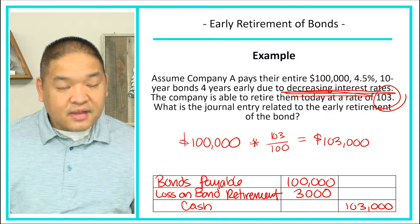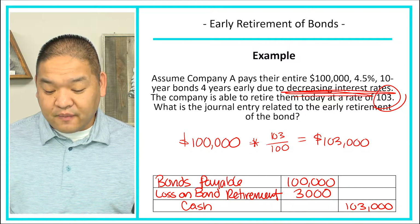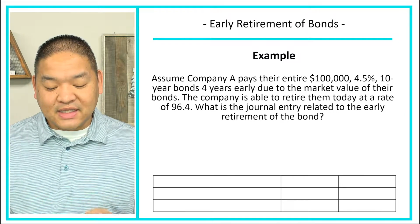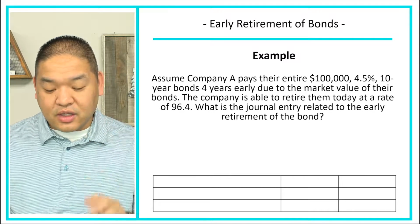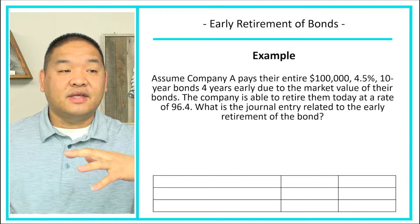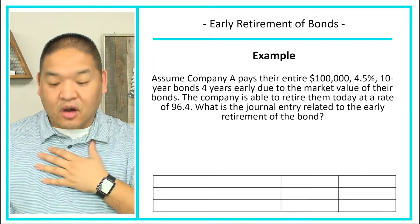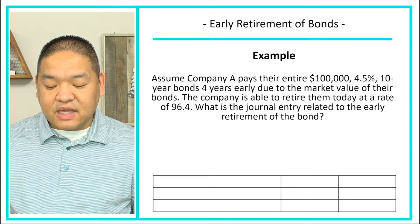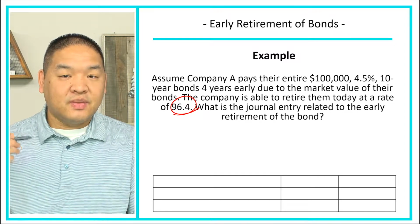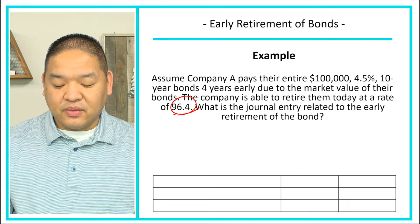All right, so let's look at an example in which maybe the opposite happens. Okay, so assume company A pays their entire $100,000 4.5% 10-year bond early, 4 years early, due to the market value of their bonds. So their bonds' market value went down. So the company thinks, hey, let's go ahead and just buy them back now since the market value has gone down on our bonds for whatever reason. The company is able to retire them today at a rate of 96.4. So they're actually going to be able to retire them at less than their face value. What is the journal entry related to the early retirement of the bond?